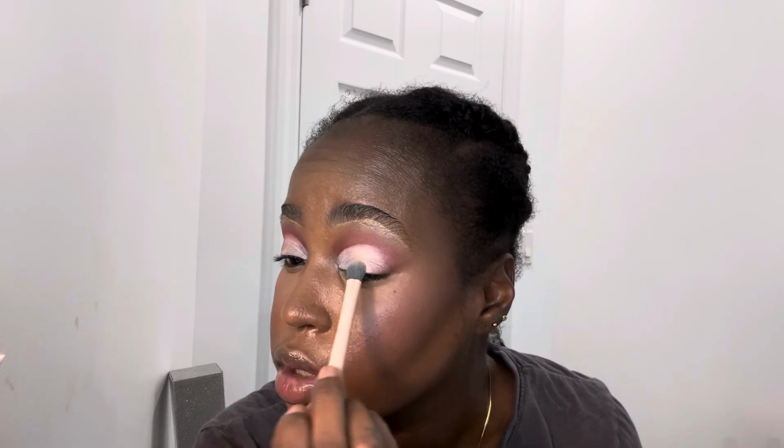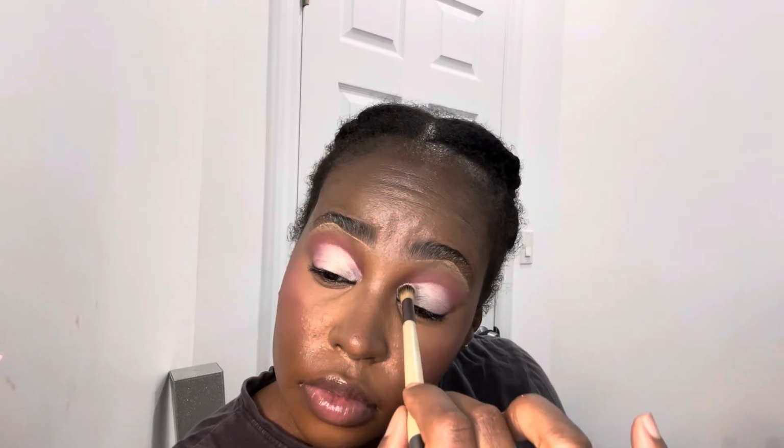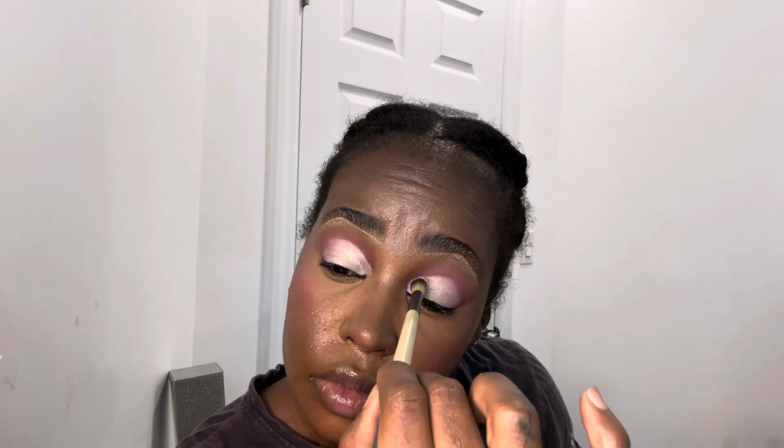As you can see, this is a very glowy lid. It's giving light bulb. The light is on. I'm going to go into this Morphe palette and just grab the white just to brighten the inner corner. I took inspiration from a Pinterest picture. I'll put it up on the screen.